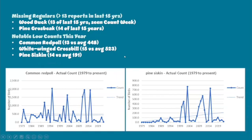There were actually a couple of misses this year. The one that surprises me is really the pine grosbeak. 14 of the last 15 years we've had it. Wood duck, I think we usually find about 1 at least, but we did get it on Count Week, and I'm sure you've seen some reports that there are wood ducks, or maybe you saw it yourself this week.